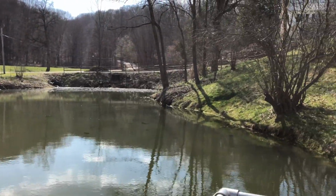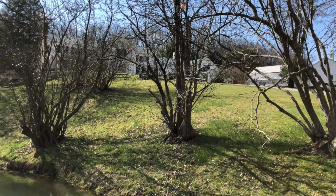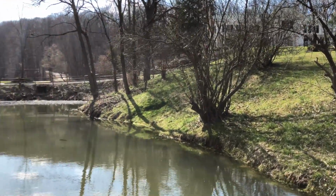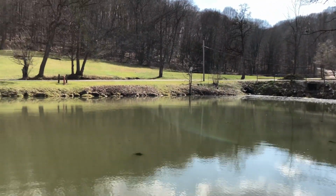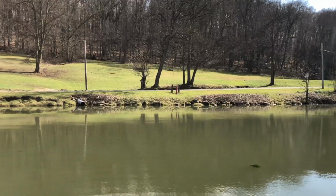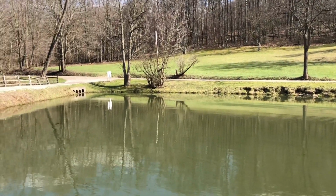It's a nice little pond. And then there's the house up there. Yeah. There's like a little waterfall down there coming out of that pipe thing. Yeah, it's kind of pathetic. I need more landscaping done over there.